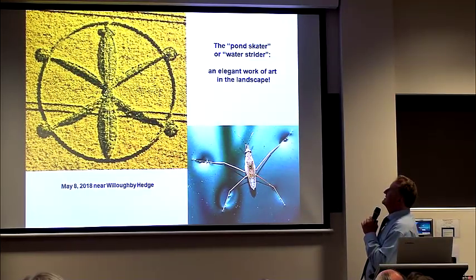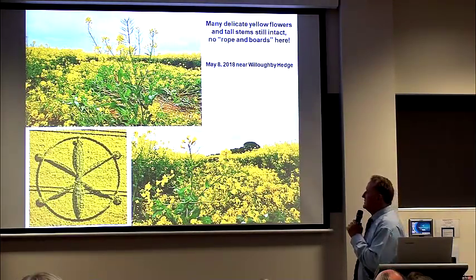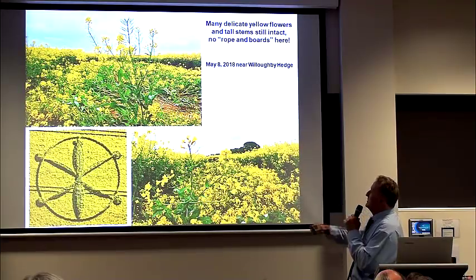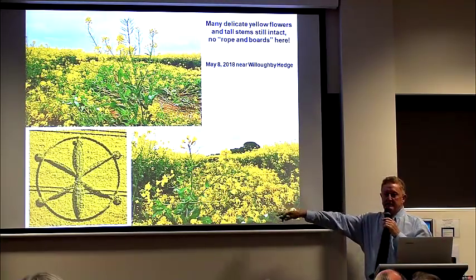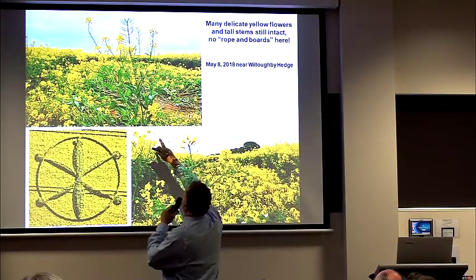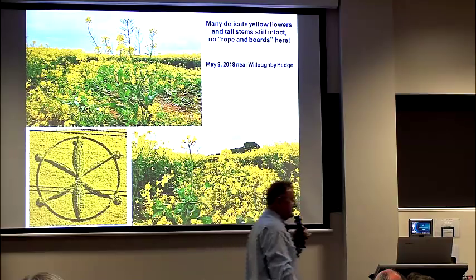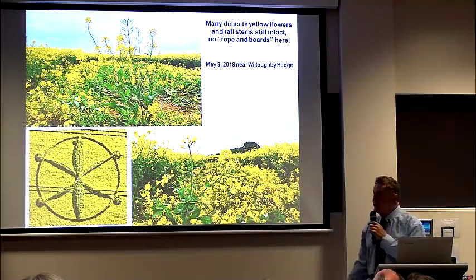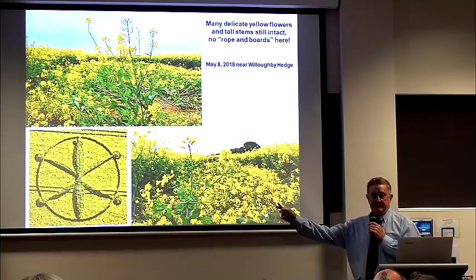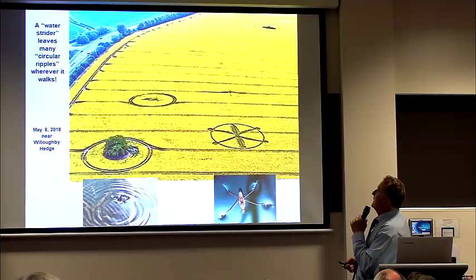Pretty elegant, isn't it? And when you look at it, again, I want to emphasize, you can see the flowers haven't been crushed at all. Plants are still standing in the middle. No board went through here. Do you see a board going through there anywhere? This is just a close-up. I didn't want to show too many because it takes too long. No board, the flowers haven't been touched. Nothing's been crushed.